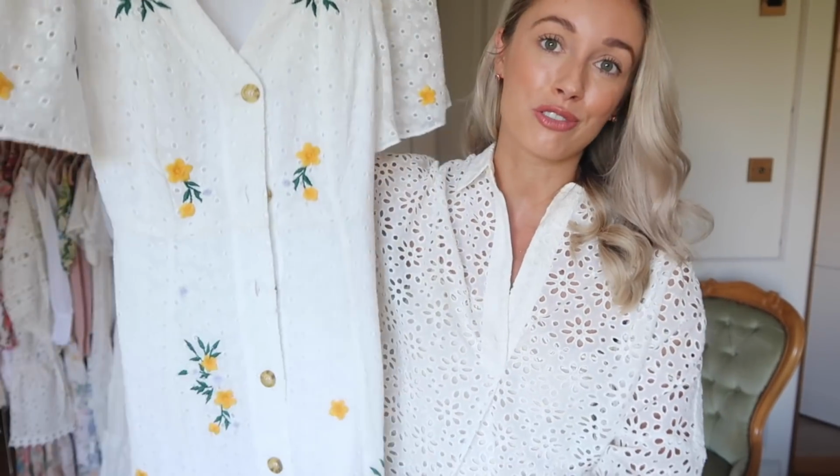French Connection is a retailer that I go through real phases with. Sometimes I think they're just a little bit edgy and there's nothing that really takes my eye, but at the moment their collection is just incredible. This is one of my favorite pieces from their new collection.